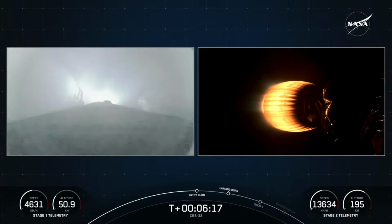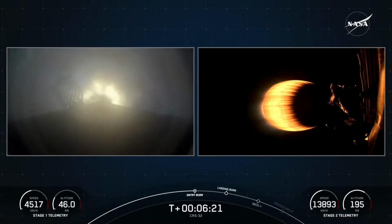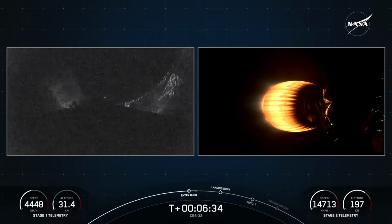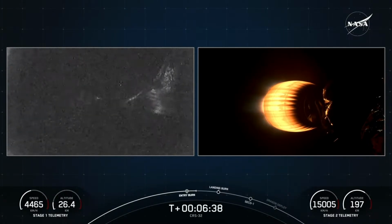Stage 1 entry burn startup. There is that start of the first stage entry burn. Stage 1 entry burn shutdown. And there, Stage 1 FTS has saved. There is the shutdown of the entry burn and the call out that the flight termination system has saved.